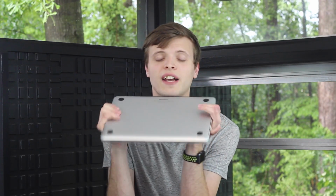As far as the graphic memory goes, you get 1.5 gigabytes shared from the main memory, and this has 8 gigs of memory. So I just want to run that down real quick. This is the 2.7 gigahertz Intel i5. It has the 256 gig SSD, which I have to give it to Apple, this is a really fast SSD. It's not as fast as the 2016, however, I'm really surprised at the speeds of the SSD.